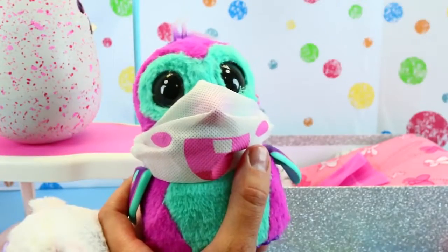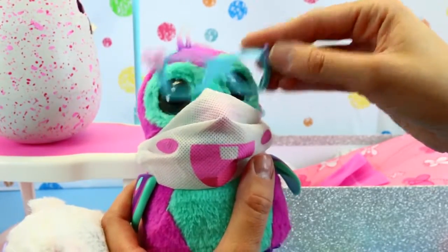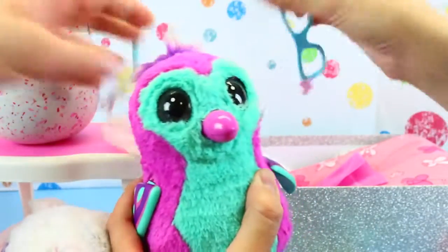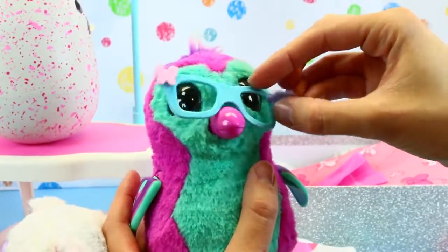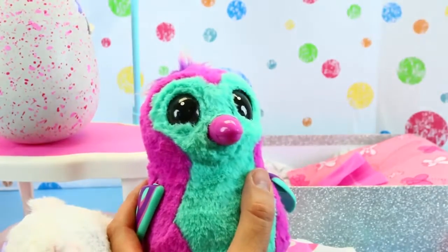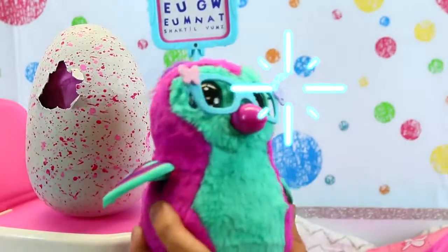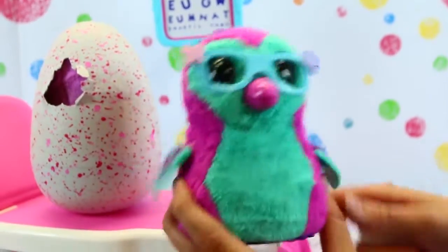Ooh, I think I like the blue because they're bigger. It's got butterflies. Yeah, more hipster. That's cute. Do you think she's good to take off this now? I think she should be okay. Yeah, she has medicine, so she's not contagious. And then we'll attach these. We'll get her lenses made. Okay, here's Fifi. She looks so cute. She looks so hipster, like, so totally cool now.